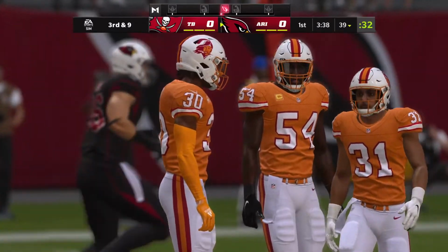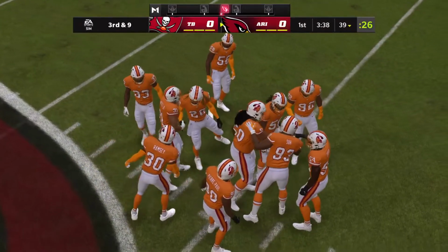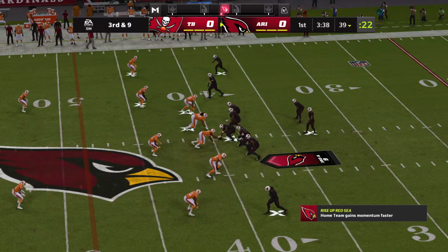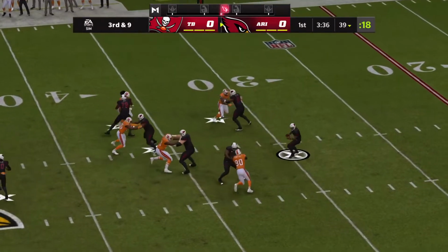Just a little beyond the reach there of his receiver. That's probably one he wishes he had back. He wishes it had been 7-on-7 in practice, or maybe even routes versus air, because that's a completion he makes 9.9 times out of 10. Just missed that one. From the gun on 3rd down, Murray.